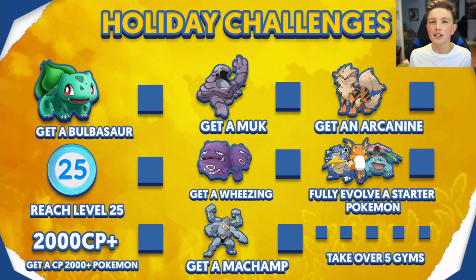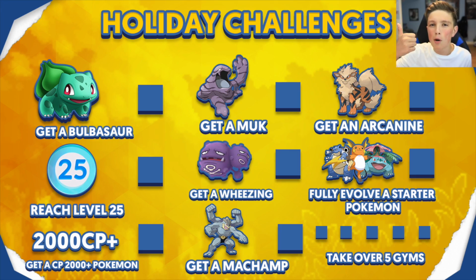And then also reach level 25. I'm currently about halfway to level 23, so I thought 25 was a realistic goal. Thirdly, I've got get a Pokemon to 2,000 plus CP. Now, I currently have a Snorlax at about 1,900, so if that can get to a 2,000 plus CP, then we'll have to see.